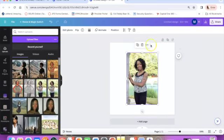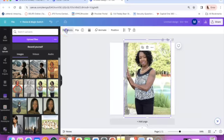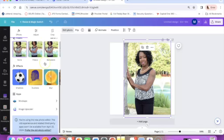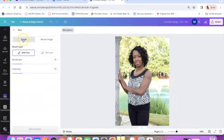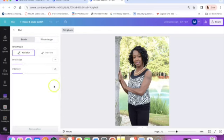So here's my picture right here, and I'm gonna blur it. I'm gonna edit, and go to blur right here. They give you a brush, or you can do the whole image and see what it does. It basically intensifies it. If you want to blur it out, or you might want to just blur the background, let me show you how to blur the background.